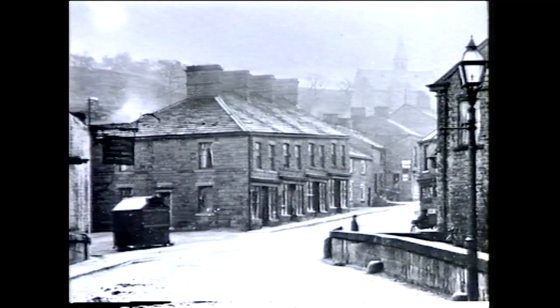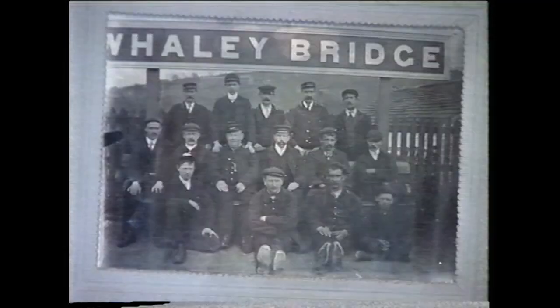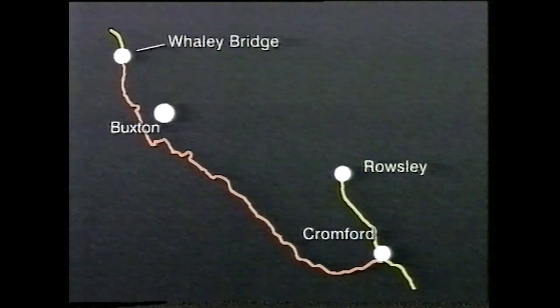the Stockport, Disley and Whaley Bridge Railway reached the village. Subsequently, a connection was opened linking the branch to the Cromford and High Peak. By 1863, the Stockport, Disley and Whaley Bridge Railway had been extended through to Buxton.